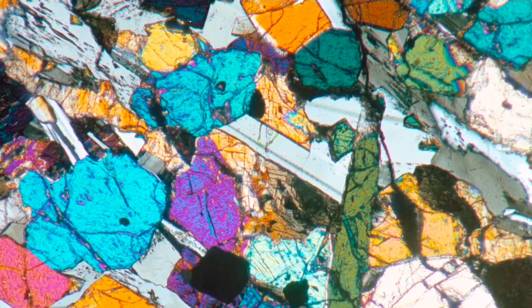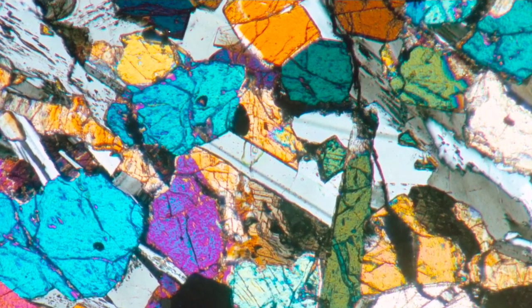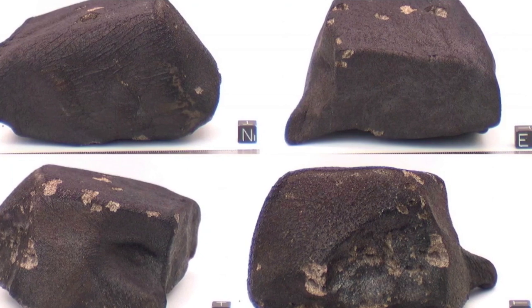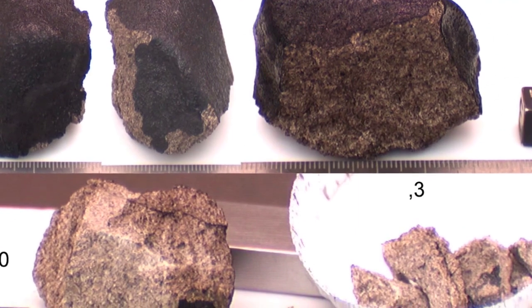A thin section is actually a piece of rock that's been sliced, about the same thickness as a piece of hair. You can shine light through it and you can look at all the different minerals that are in the rock. So they're actual meteorites that fall on Earth that are made of pieces of the moon. I remember holding this piece of a lunar meteorite.